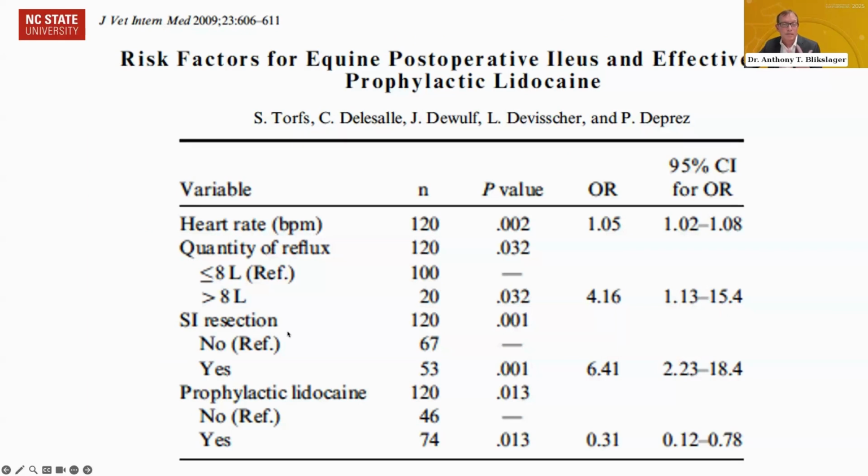And so importantly, when you keep thinking about this, it's the amount of surgical trauma and the complexity of the lesion and the amount of time it takes to do the surgical procedure. So the horses that had small intestinal resection were 6-fold higher risk of postoperative ileus. And then again, prophylactic lidocaine was significant in this case.